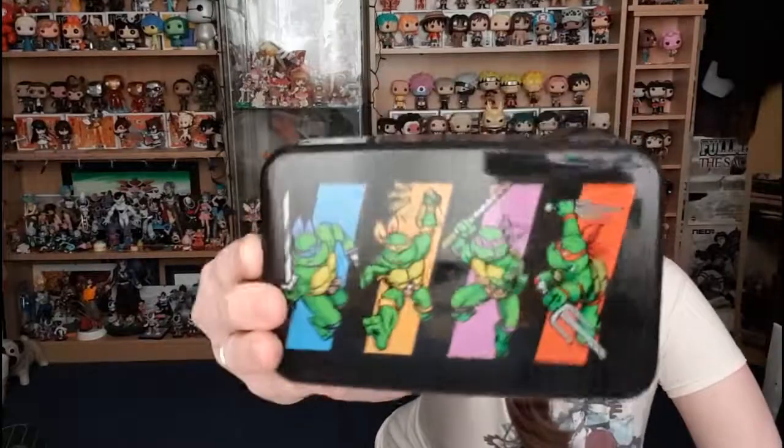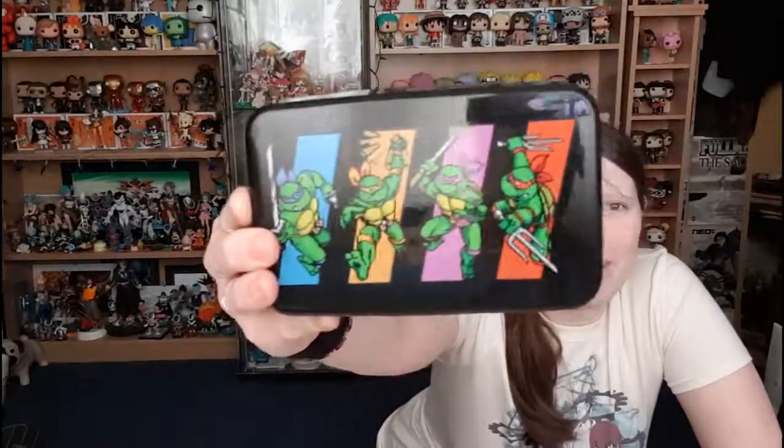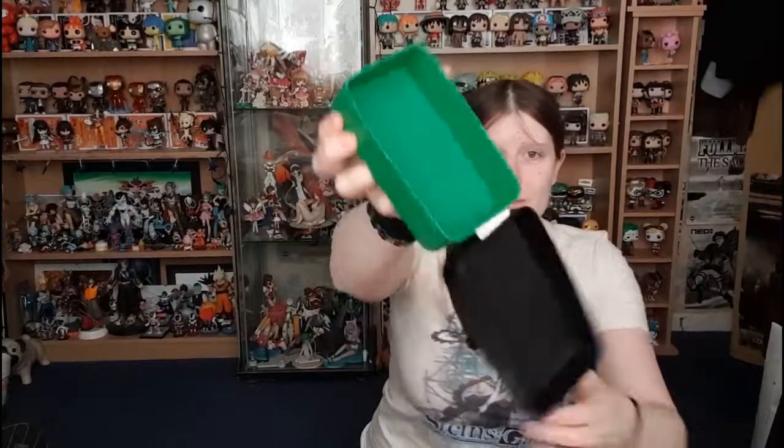And last item of the box, we have a Teenage Mutant Ninja Turtles item again. So we have a TMNT Classic Retro lunchbox, which is random, and it's in the style of a bento box, which is interesting. So we have a middle part, we have the lid of the box, and we have a small knife and spoon and fork, or spork I should say.